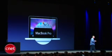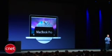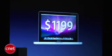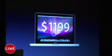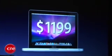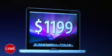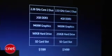Now, in every way, this is what you expect from a MacBook Pro, except one. Starts at just $11.99. Now, that's less expensive than the 13-inch aluminum MacBook it replaces. And that's amazing. So here's the standard channel configurations. Again, you can build even more in the store.